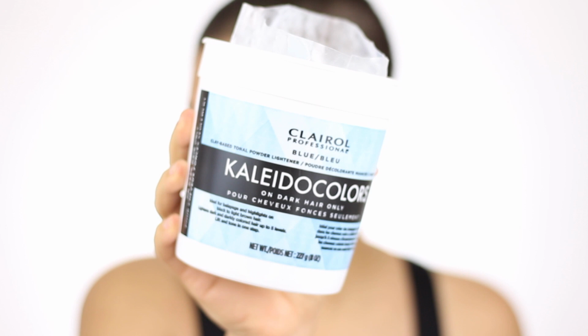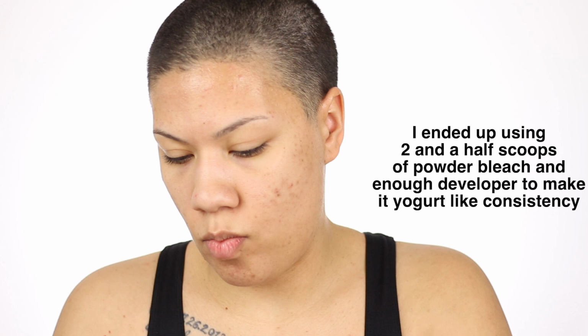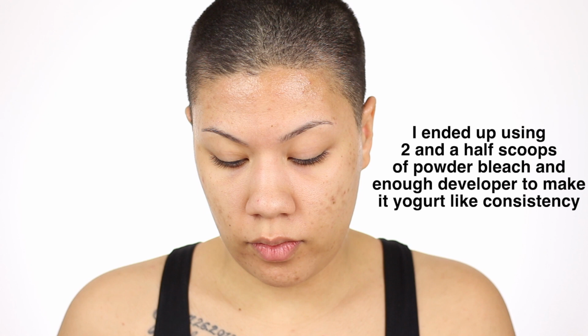The bleach that I'm using is the Clairol Professionals Bleach. It's the blue colored bleach and it's called Kaleido Colors on Dark Hair Only. So it's powder bleach. But I'm probably not going to need that much. I'm pretty sure one scoop is going to be way more than enough. I kind of have a big head, so you never know. One scoop might not be enough. I hope it's, I mean, it looks like enough.